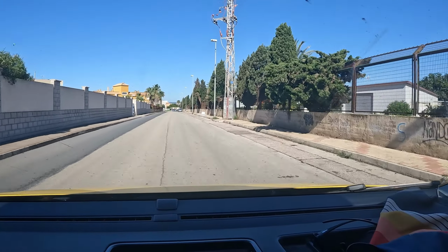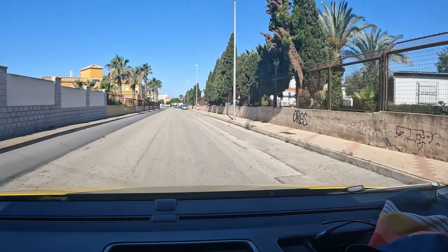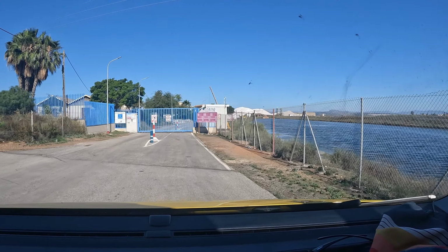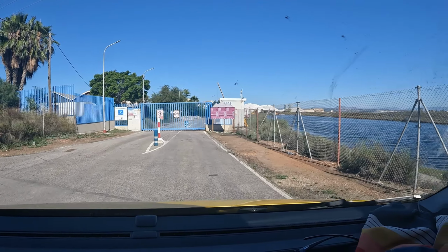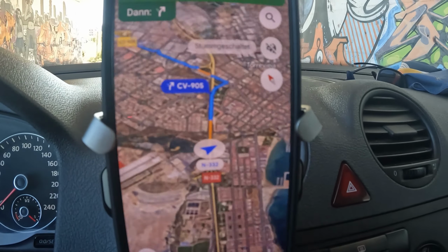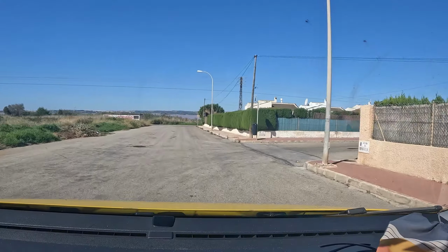I just saw the street sign that there are probably also some flamingos going around, so we will see. Okay guys, so now here it's closed, so we have to find another spot to check it out. Alright, found one. Let's start. The lake is coming.